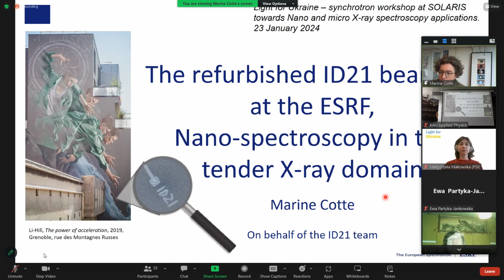So ID21 was built in the 90s already with the idea to offer spectroscopy in the tender X-ray domain. And over the last 5 years, we benefited from an important refurbishment. So this is something I will present during my talk.